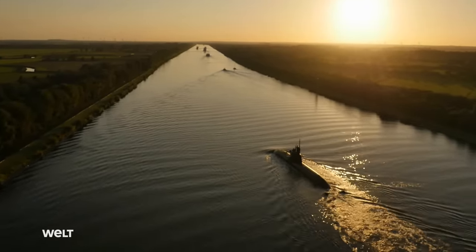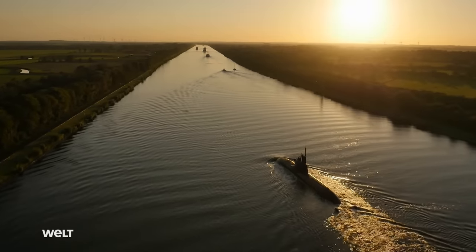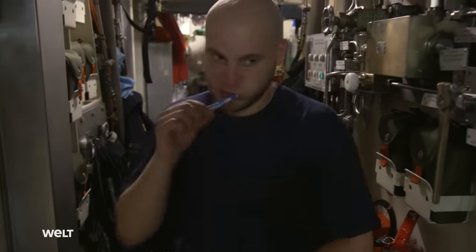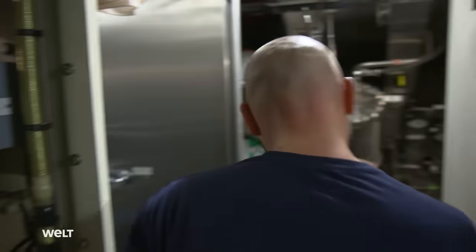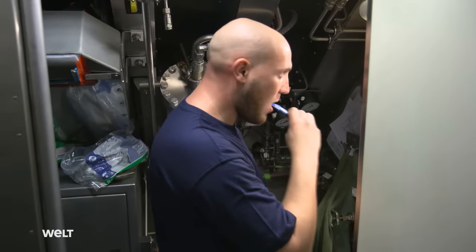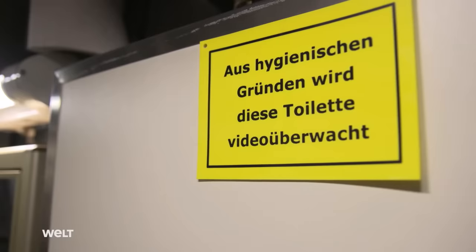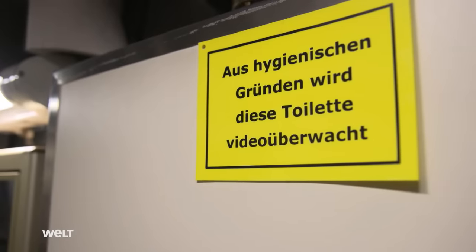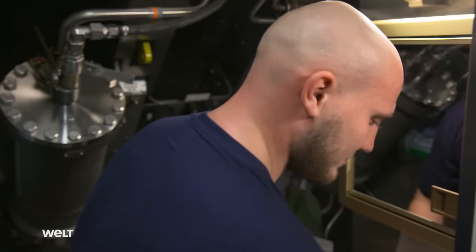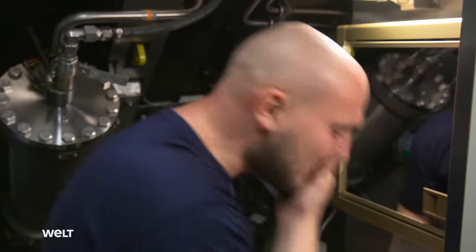U-32 has now been traveling through the Kiel Canal for 3 hours. The time is 1,700 hours. Time for sonar technician Philip Engels to get some sleep. His first shift is now over. We are here in the upper head. That's the toilet. And for me, it's time to go to sleep. We can sleep now for about 3 hours before we are woken up again.